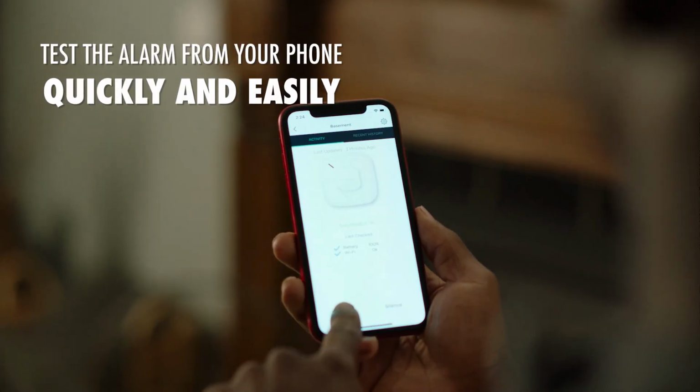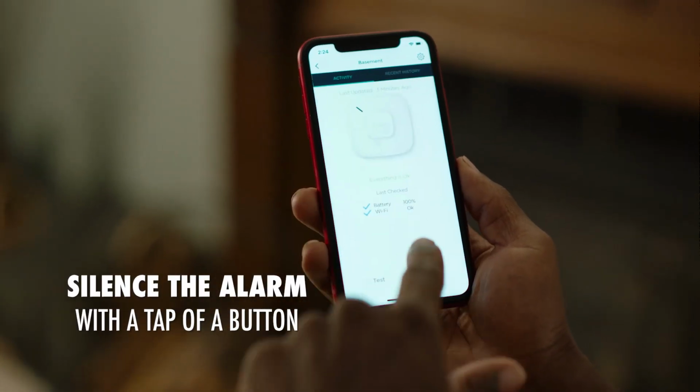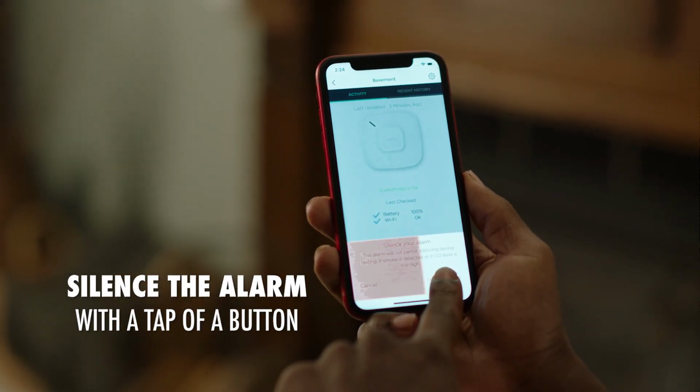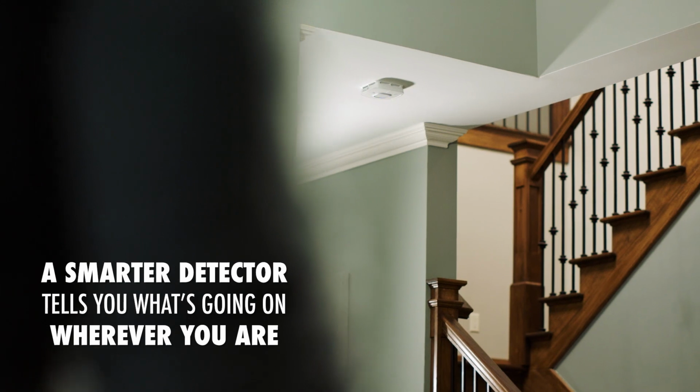Now, you won't have to climb up and push buttons to test the alarm every month. And if the alarm goes off while you're cooking or baking, you can use the app to silence it and end the alert. Even better, the app will tell you when it's time to change the batteries to help you avoid any interruption in your protection.